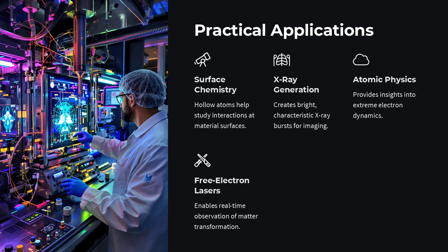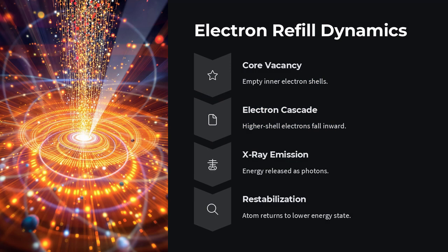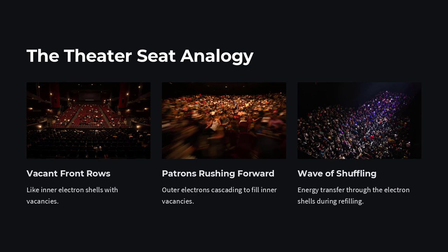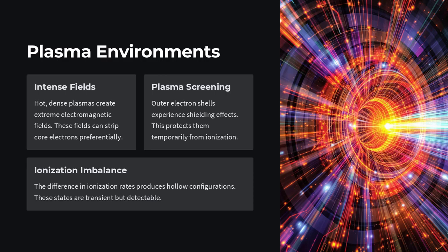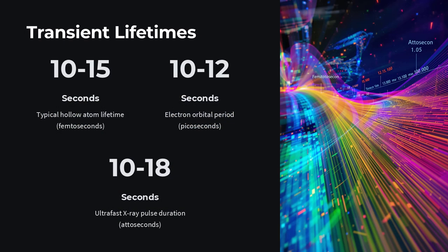How can an atom lose its innermost electrons, those bound tightest to the nucleus, yet hold on to its outer electrons, creating a bizarre hollow configuration? Imagine a noble gas atom perched on a metal surface. A highly charged ion, say a xenon, stripped of dozens of electrons, barrels in at high speed. Before it can pluck away the atom's outer shells, it first snatches away the core electrons, leaving behind a hollowed-out electronic structure. But why do inner electrons go first?